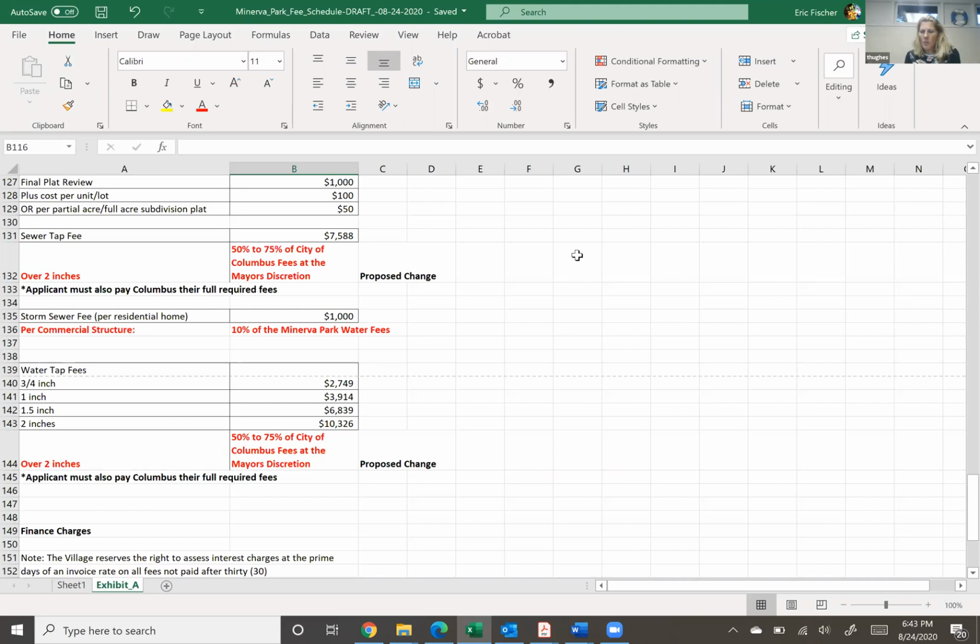It would just have to go in, I would assume, just like our storm sewers. If it's a storm sewer pipe, it's going to go into the storm sewer fund. If it's sanitary, if it's a water tap, it's going to go into the water tap fund. And that's just going to be up to our fiscal officer, our council, and our mayor to realize that that's why this money is in there, and to not spend it towards other things. I do get what you're saying.